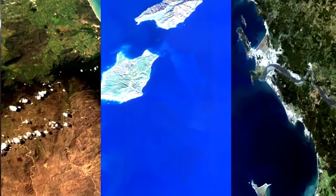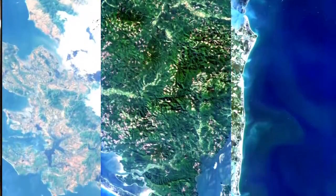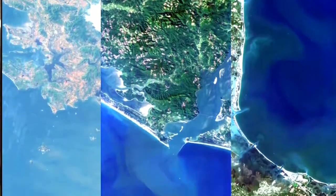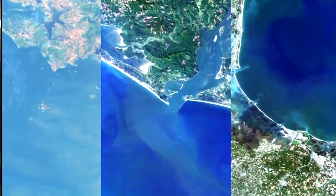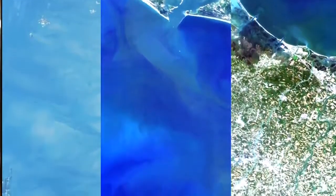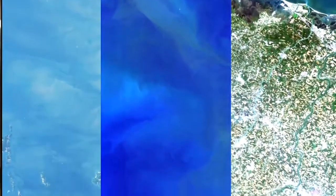So we took that spectral data, removed the atmospheric effects, so we were only seeing the light coming out of the water, and then we were able to create, through mathematical methods, regression analysis primarily, models where we could use the spectral data to predict what the parameter, for instance, chlorophyll concentrations were for any given pixel in the estuaries that we were looking at.